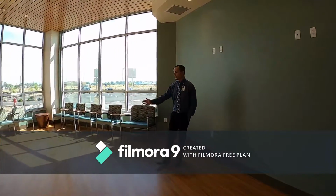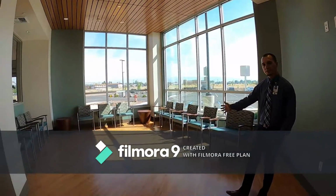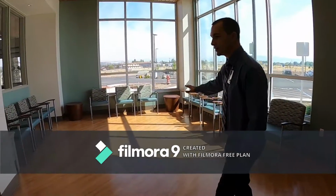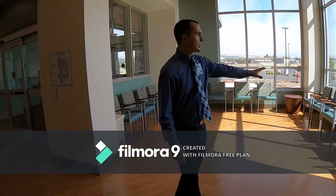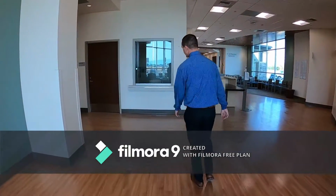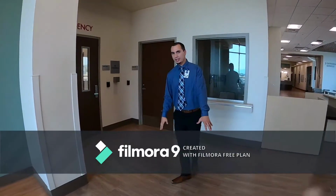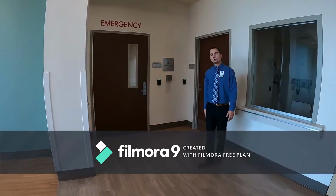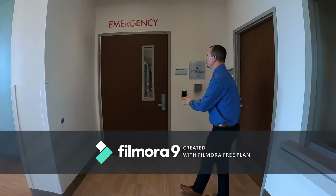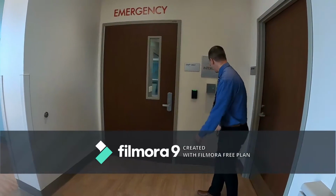All right, so we are in our emergency services waiting area here, a portion of our main lobby. Nice seating over here with some windows and a lot of ambient light. So moving on over, we are still in our public space, but once we go behind our door here, we will now be in our staff-only space. So we are gonna move into our emergency room here.